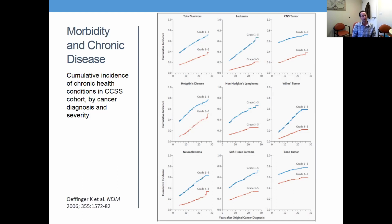There's a relatively recent publication from the New England Journal showing a higher than we previously thought or expected rate of inherited cancer syndromes in childhood cancer survivors. So taking a good family cancer history is an important thing to do in the context of a survivorship program and in seeing these patients.